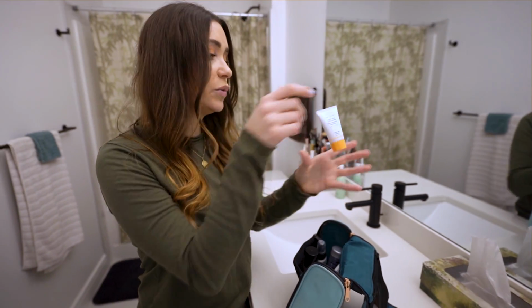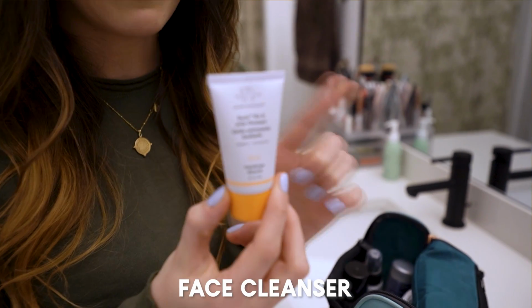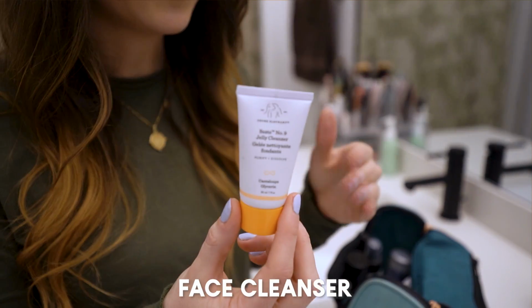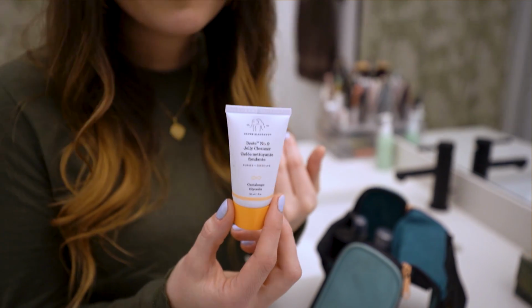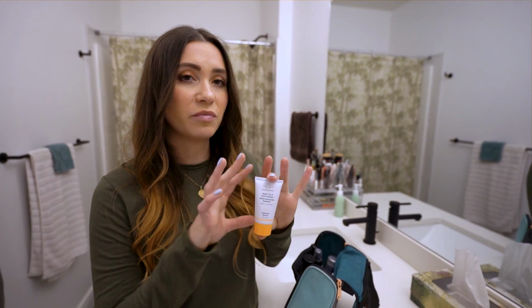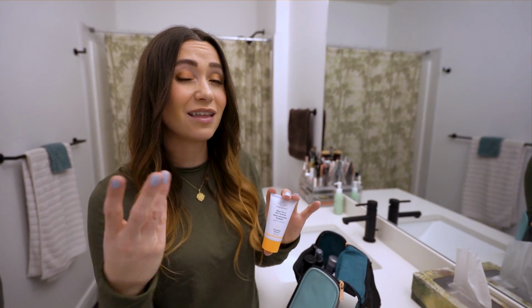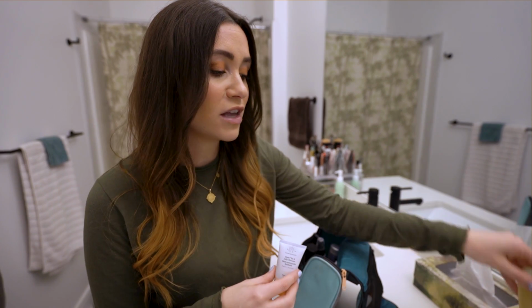So next up, we'll do a face wash. This is just a trial-size sample version that I got at Sephora. They always do these free gifts if you shop at Sephora. So I like to collect trial size or sample size versions, and there are a lot of those in face washes.